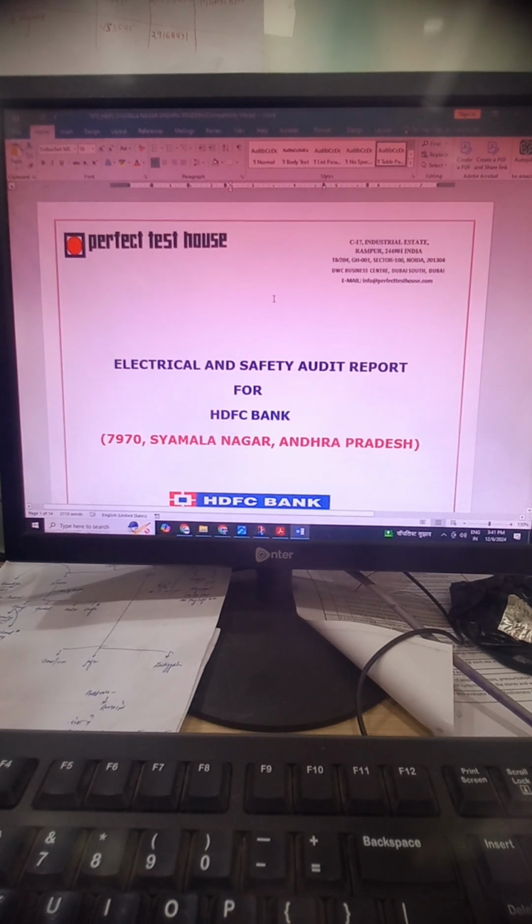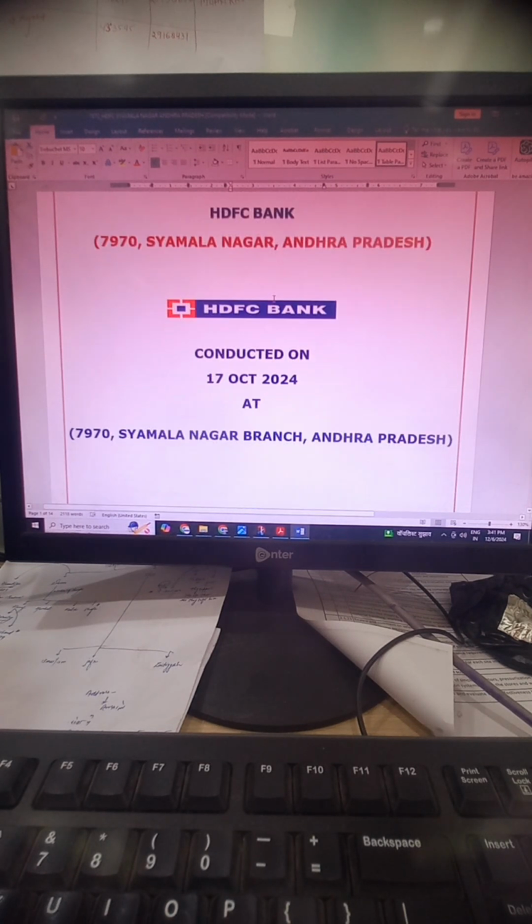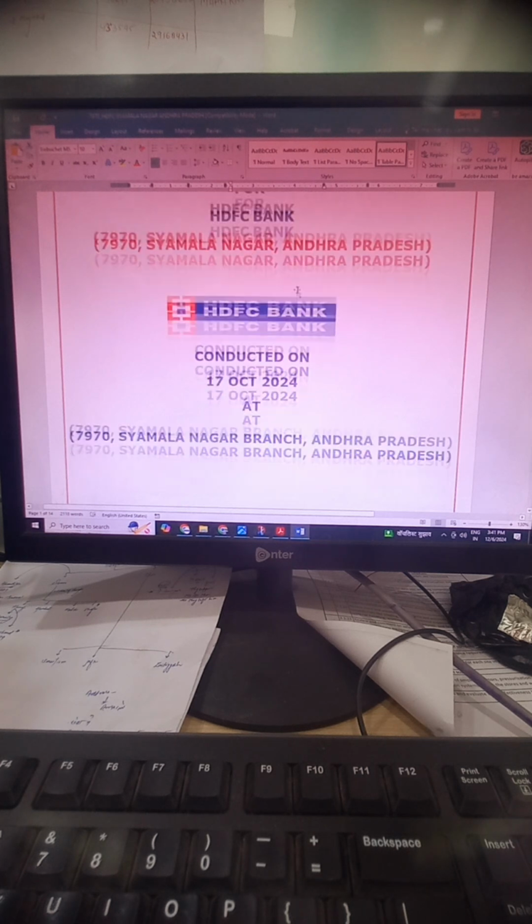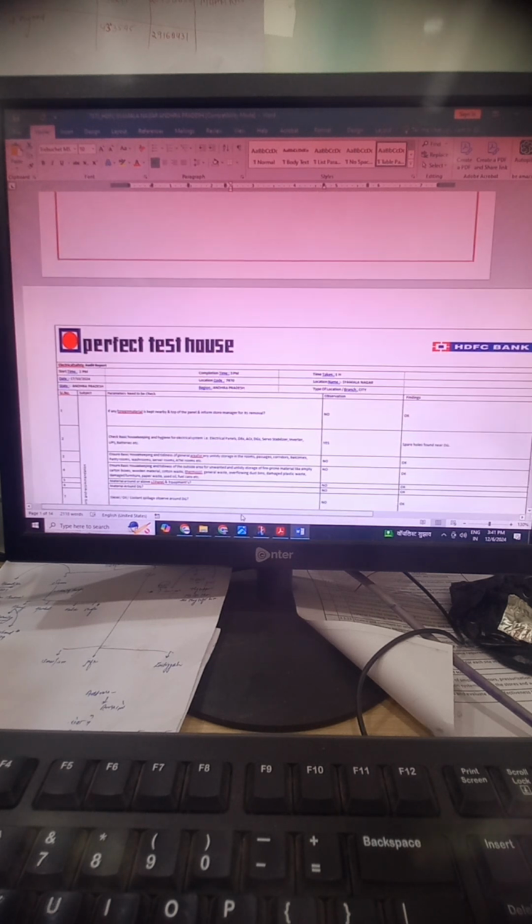There are several mistakes in the HDFC report. So we are going to check the 7970 Shyamala Nagar, Andhra Pradesh site. Okay, so the first mistake is the time taken.